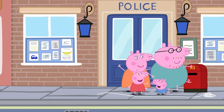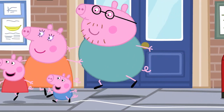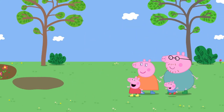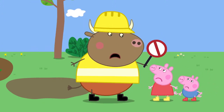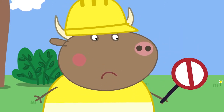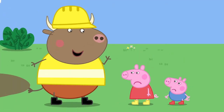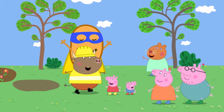Peppa's had lots of fun playing jokes, but now it's time to go home. That was lots and lots of fun. Come on, George, let's jump in that muddy puddle. Stop! Sorry, Peppa, but you can't jump in muddy puddles anymore, I'm afraid. Too dangerous. But jumping in muddy puddles is my favourite. Only joking! April Fools!